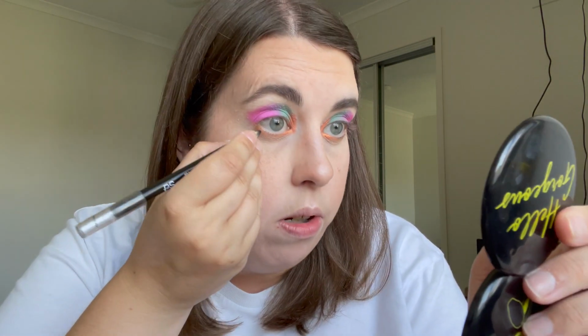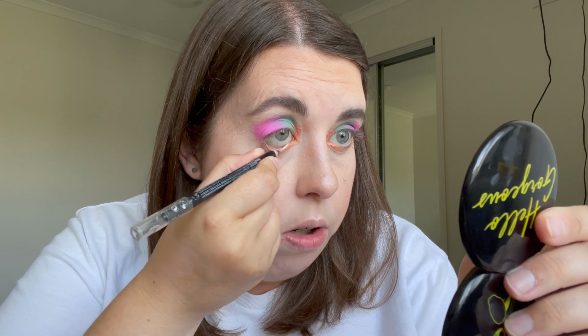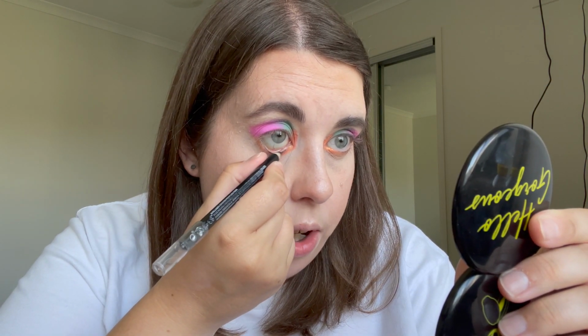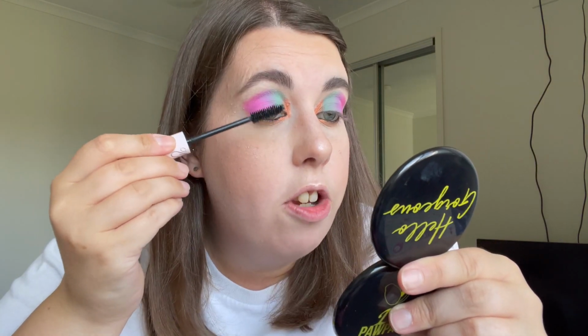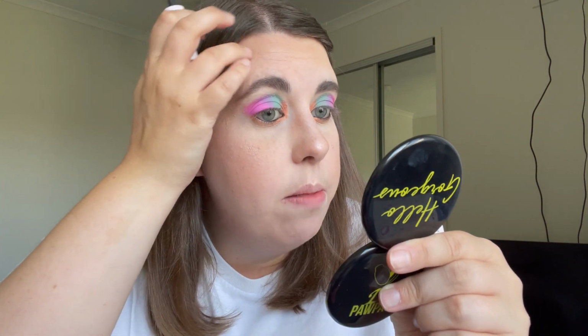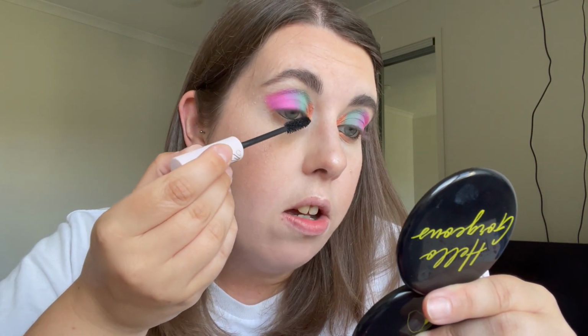So let's go ahead and get this all finished off, and hopefully once the whole look's done it will come together even more so. And then just on with the mascara. I feel like the first two shades are giving me mermaidy vibes, and then that orange, I don't know, just makes me feel like it's not a mermaid and that I'm at a carnival or something, but I think it kind of works.